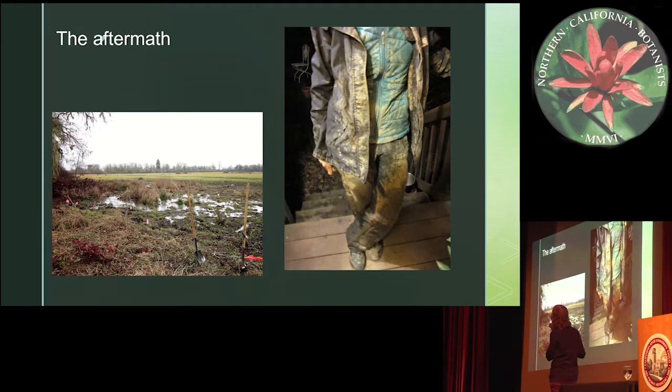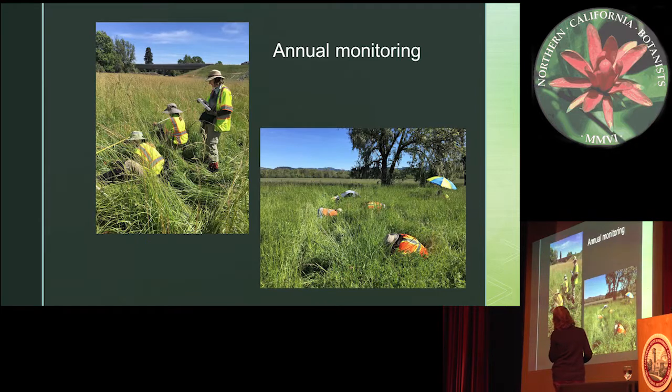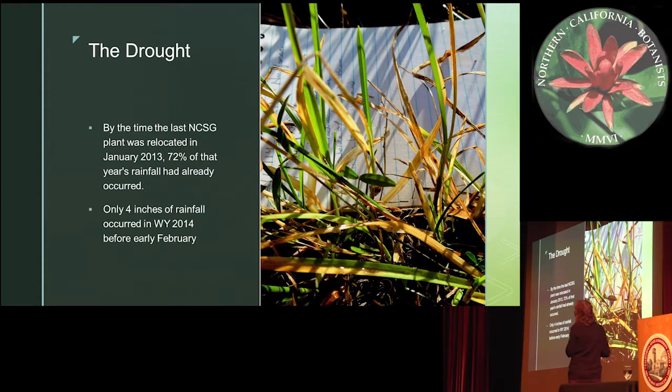The aftermath is that the field looked like this, and we looked like that. So, in spring of 2013, annual monitoring began. And this is what it's like to monitor a grass in a grassland. And also in 2013, the drought began.